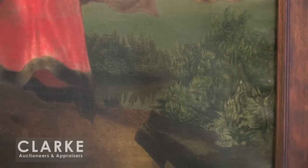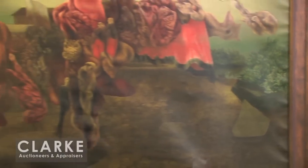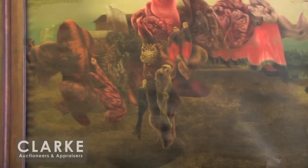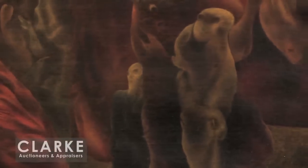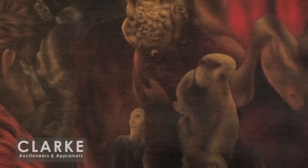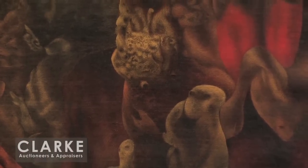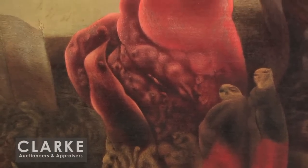Important work of art for the artist, possibly a turning point in his surrealist career. Although he never fully identified with the surrealist artists, you can't deny that this is 100% a surrealist painting. So we're just so excited to have this coming up. The estimate on this is 60 to 80,000. This work has been unseen for the last 15 or 20 years.